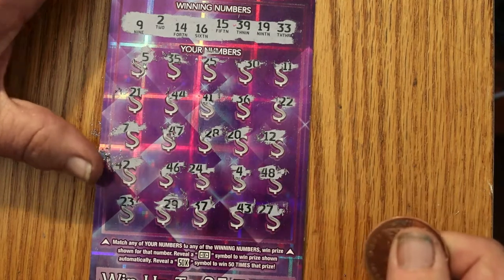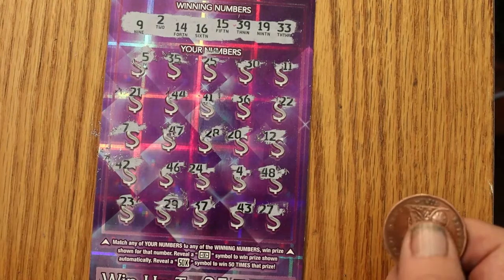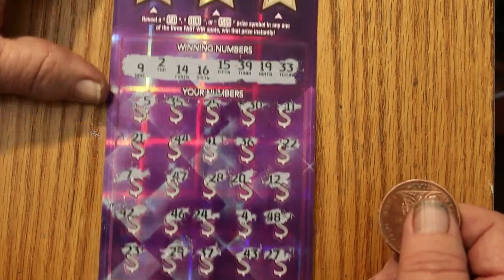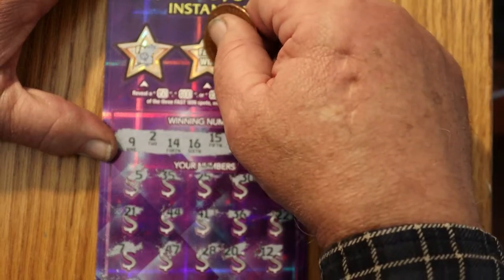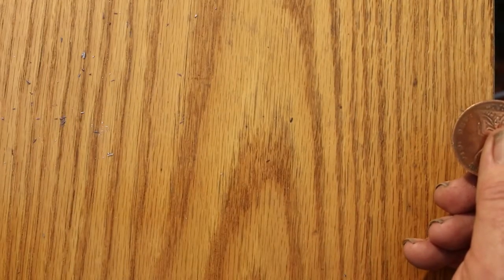We're looking for on this ticket a flying dollar bill as a symbol and a 50 times symbol. I have yet to hit the 50 times symbol on this thing. Okay, up here we have the bonuses. Fast wins, 50, 100, or 500. A clover, an orange, and a diamond. So, nothing there.